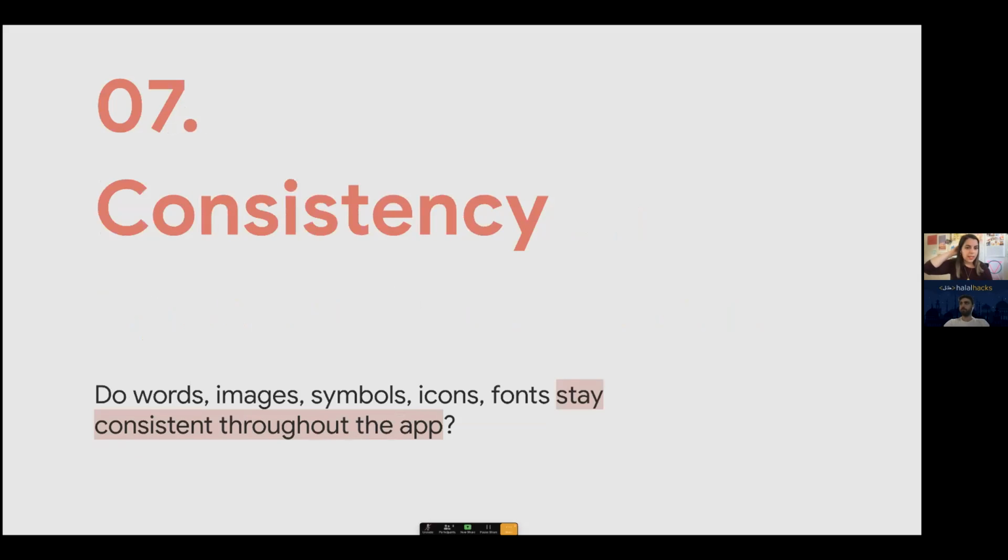And the last one was just pretty intuitive, but the last one is consistency. So you want to make sure you're using the same symbols, icons, words, etc. to mean the same things throughout your app.